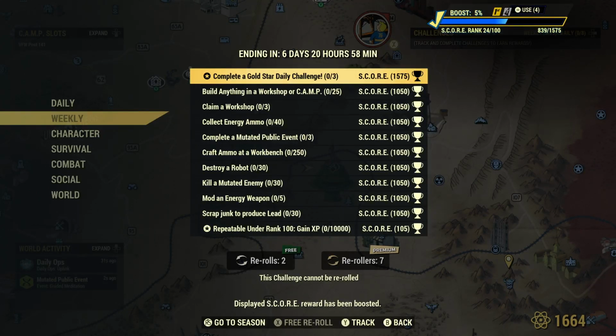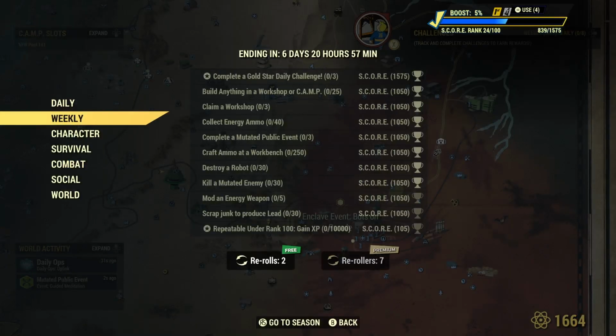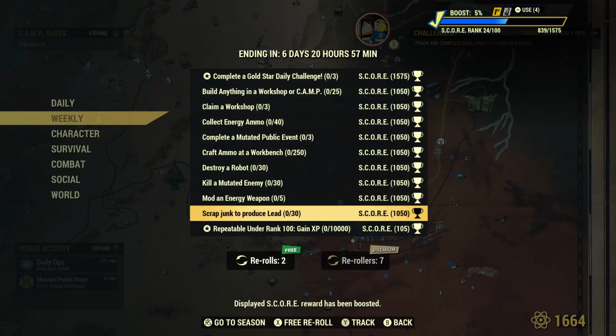The robots, just go to, not West Tech. What's it called? Why am I forgetting this? Robco! There we go. My Fallout knowledge is coming back. Yeah, just go to Robco for that. Kill a mutated enemy. Just probably daily op. I'd do that. Mod an energy weapon, super easy, and scrap junk to produce lead.